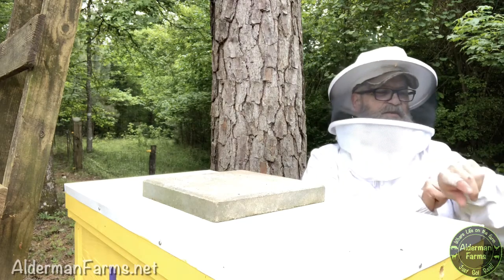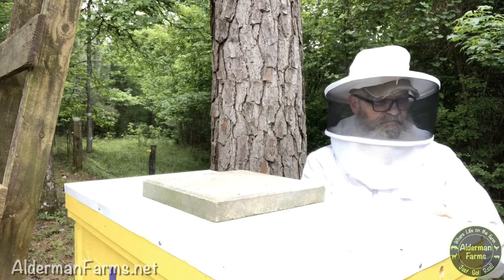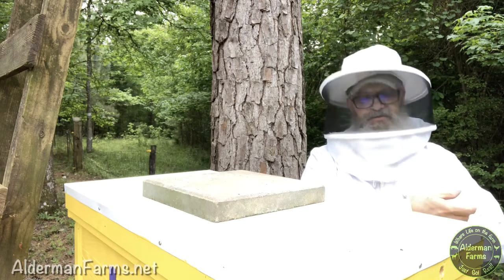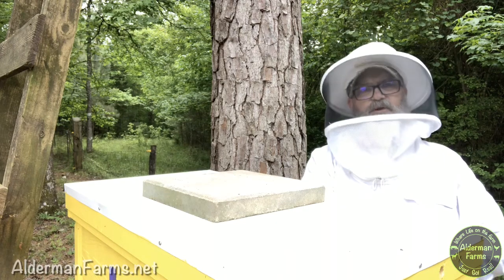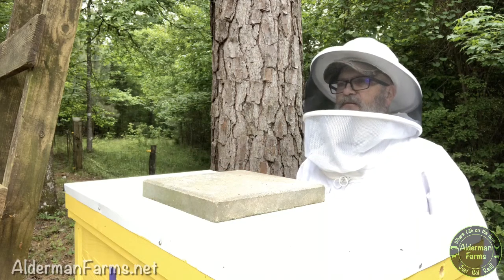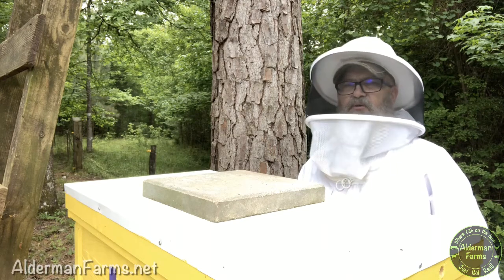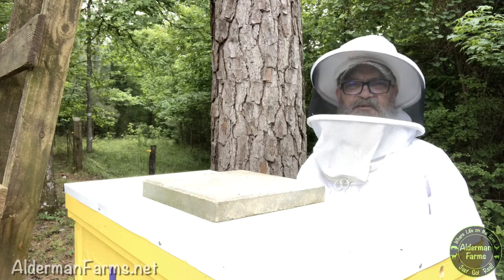Today is, what is today? Today is Friday, April the 17th, which means it's been 11 days since the bees took up residence in their new home here. This is a colony that I caught, a swarm that I caught at my friend Greg's house in a 5-gallon bucket, caught most of them. And then the rest of them caught themselves, so I can't really take credit for it.